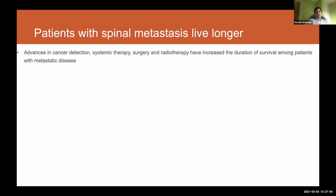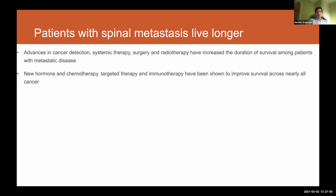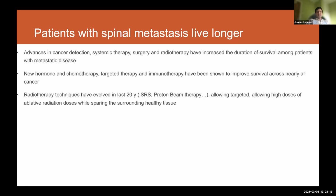What are the reasons that the patients live longer? Advances in cancer detection, early detection, and improvement in systemic therapy, surgery, and radiotherapy. They all come together, and as we know, new hormone and chemotherapy drugs are delivered almost on a monthly basis and also on a yearly basis all the time. This is a constantly evolving area of improvement in chemo, targeted therapy, and immunotherapy, and that can sometimes bring a breakthrough of increased survival in any cancer. Radiotherapy has significantly evolved.